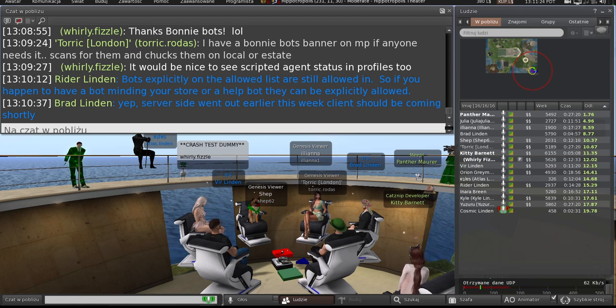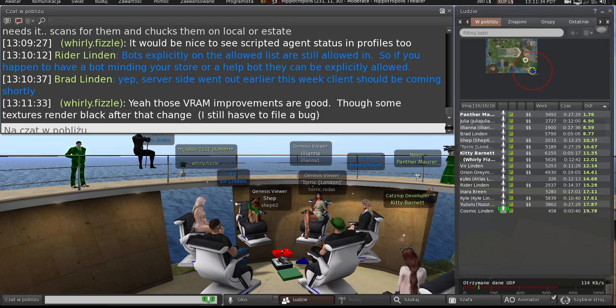Geens has been working on some Mac performance, trying to get that ironed out. And besides that, we've been heads deep in a bunch of bug fixing and regressions to try and get PBR up to a good state.